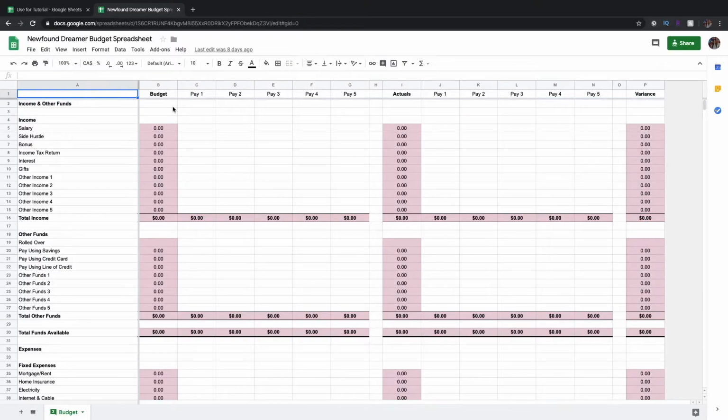This is what you see when you open the spreadsheet. As you can see, I have included 5 columns for pay periods during the month in case you are paid weekly and it is a month with 5 pay periods. But you can delete any columns that you do not use. There is a section for your budget, a section to track your actuals, and the column on the end will calculate your monthly variance. Under each section, I have included some common categories and additional space. Relabel them if needed and delete any rows you do not need.